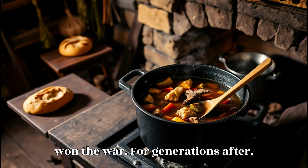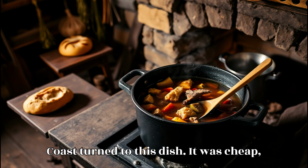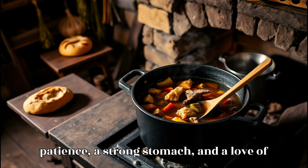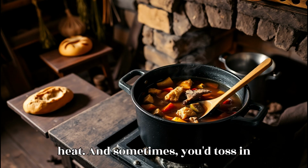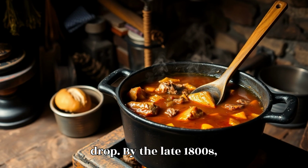For generations after, working-class families across the East Coast turned to this dish. It was cheap, spicy, and stretched for miles. You didn't need fancy cuts, just patience, a strong stomach, and a love of deep flavor. Tripe gave it that rich, earthy texture. Black pepper brought the heat. And sometimes, you'd toss in dumplings or old bread to soak up every drop.